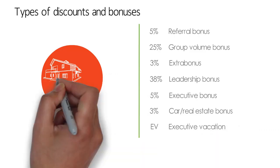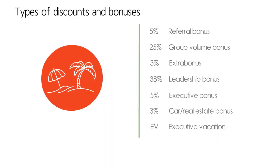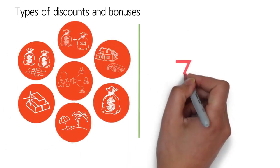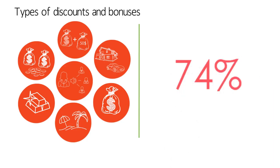The next bonus is called the executive vacation. Executives and higher with a balanced bonus qualifying volume over 20,000 volume points are invited on an extravagant all-expense-paid trip. All you have to do is enjoy yourself. If we put it all together, the total amount of bonuses represents 74% of the volume points. These are amazing rewards for amazing work.